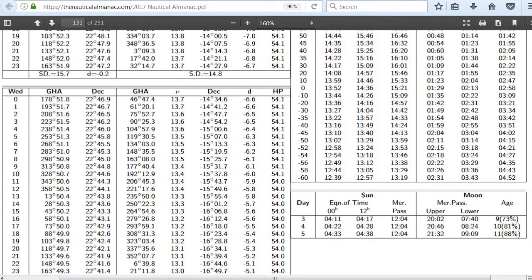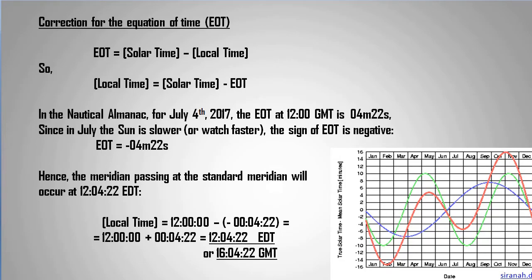We're interested in knowing the equation of time for July 4th, so I'm going to scroll down to the bottom of the page, and I can see days 3, 4, and 5. I know it's July 3rd, 4th, and 5th for year 2017. So for July 4th, the equation of time at 0 hours is 4 minutes and 22 seconds. So I know that the correction is 4 minutes and 22 seconds.